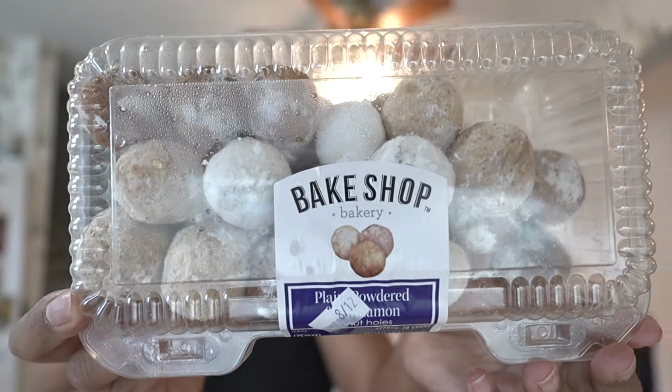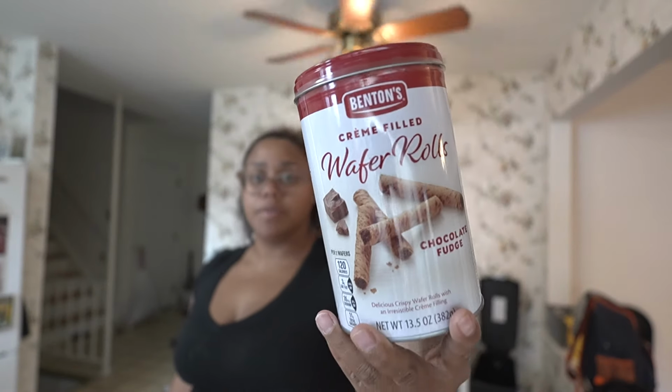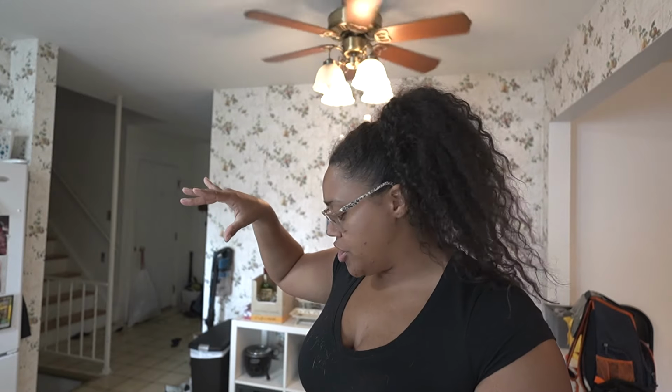And for some junk, I got some of the little powdered donuts. These are like Timbits from Aldi. These ones are good. I love the powdered cinnamon ones. That's my favorite one. Also got some wafer rolls. I really need to put these back on the breakfast bar. These ones are good. There's like chocolate in the middle.